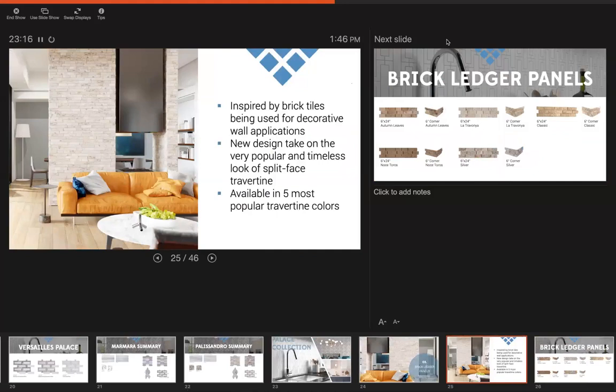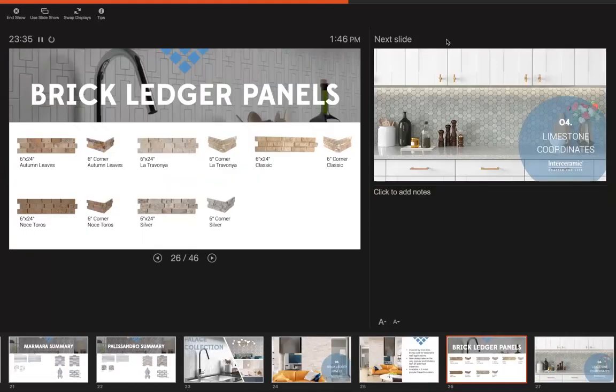This was actually inspired by brick tiles that you might see, as well as the timeless look of split face. This has a very interesting look that you just don't see every day. It does look like these products have a grout joint, but it doesn't. You might see it better here, where you can see that the pieces are routed out. So it has a fake grout joint on there, if you will. So it's a dry stack product.